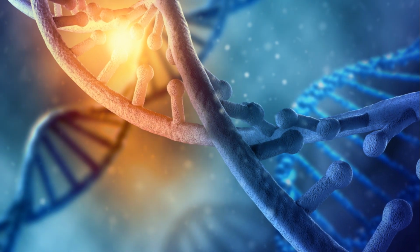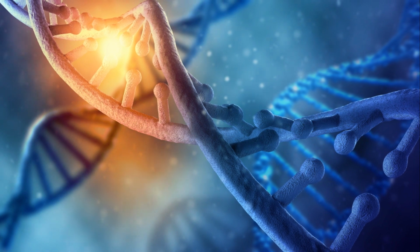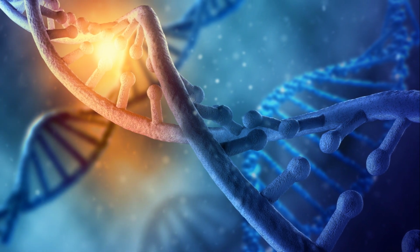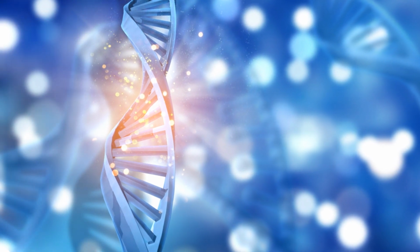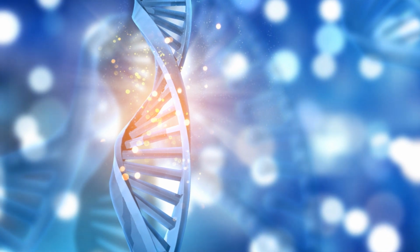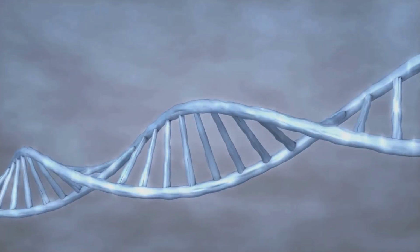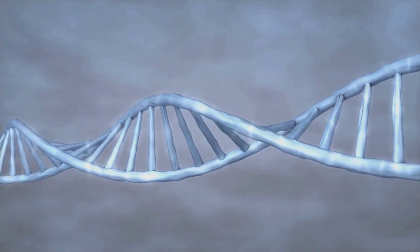Today, let's dive into the fascinating world of DNA. Deoxyribonucleic acid. Think of DNA as a master blueprint or a detailed recipe book for our bodies. It holds all the instructions needed for us to develop, survive, and reproduce by dictating how proteins, the building blocks of life, should be made. Understanding DNA is the first step to understanding our health at its most fundamental level.